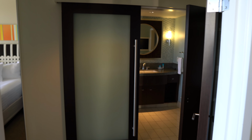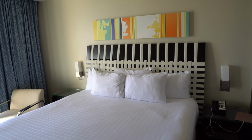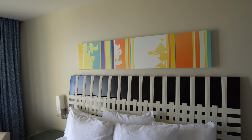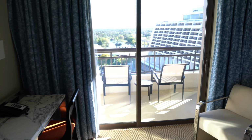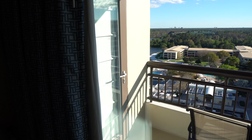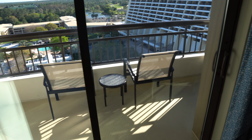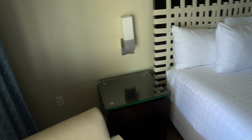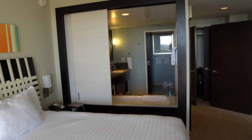All right, just to recap, you have the living room here, the kitchen, bathroom number 1, the stairs, and now we are heading into the master bedroom. A very nice king size bed. Look at the art. You have Goofy, Mickey, and Minnie. You have a little office desk, a TV, another, well, this is the same balcony that I showed you guys from the living room here, as it has a door to connect. But regardless, another balcony. I'm not seeing USB ports in this room, but look at the bathroom.